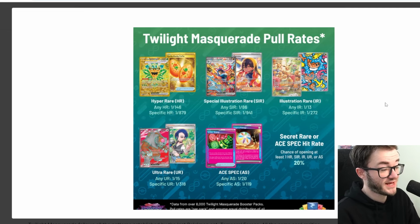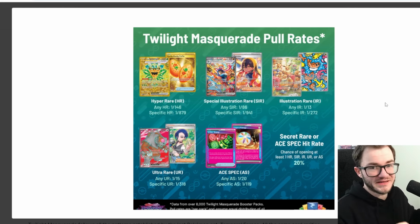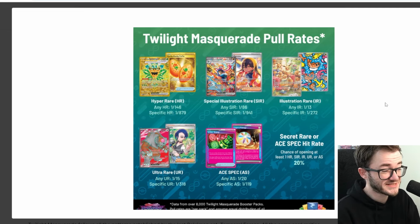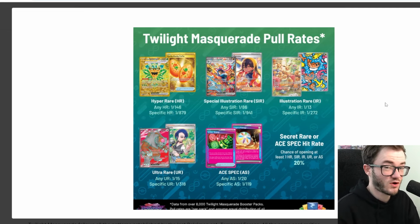They're really nice. So secret rare or A-Spec hit rate. The chance of you getting something out of these is 20%. So we're not talking EXs or anything like that. We're just talking the better stuff. Like 20%. So for a booster box, probably looking around about 7 or so, roughly, of these, and then maybe the rest EXs. I mean, the average box seems to be releasing around about 13 hits on average. Some have 14, 15, some have 11, 12. It really does depend, but that's actually quite interesting.